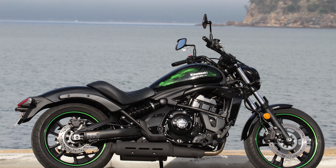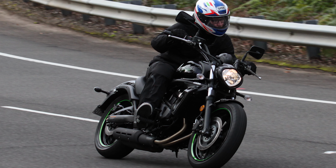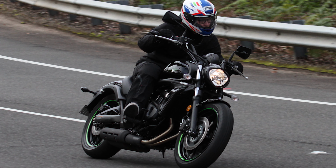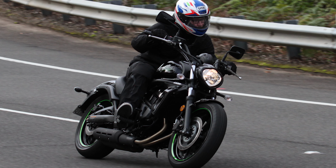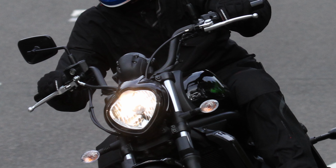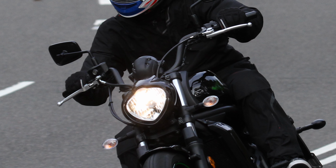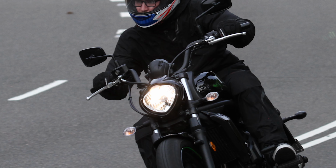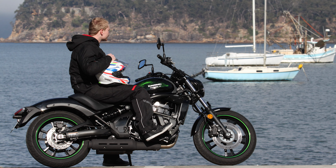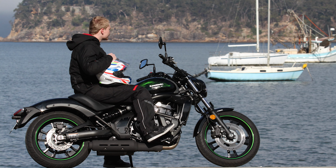Recently, I spent a couple of weeks on board the 2020 Vulcan S SE, Kawasaki's middleweight cruiser offering for learner riders. Personally, cruiser bikes don't really tickle my fancy. I'm more drawn to the styling and performance of crotch rockets and nakeds, and to be brutally honest, all I thought of cruisers was that they are big, heavy and slow. And, for the most part, I still hold that opinion.